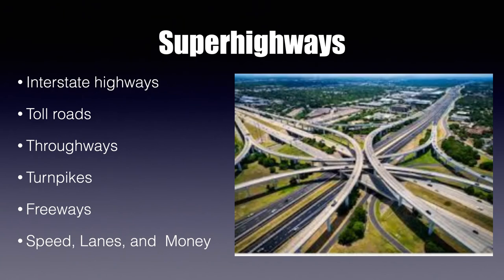Well, first of all, there are five terms for highway driving: interstate, toll roads, thruways, turnpikes, and freeways. I guess you could also lump it under superhighway. So superhighways would be the main category, and then we'll have five subcategories. And then down at the very bottom, this is what makes them different.